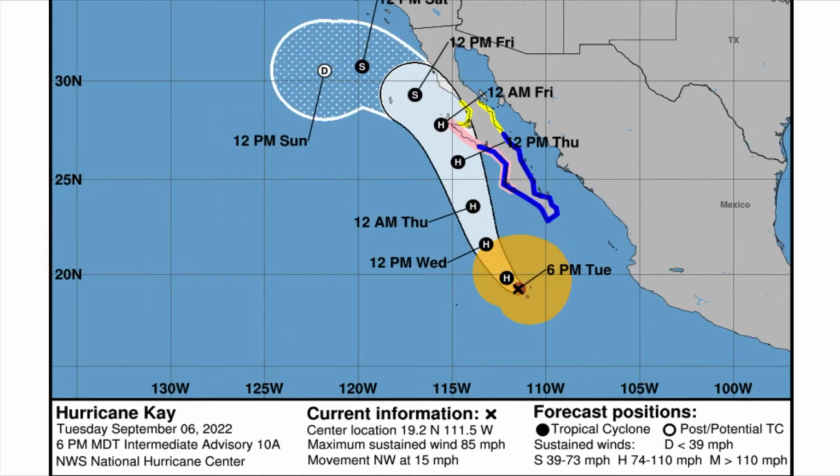Moving on to Hurricane K here in the eastern Pacific, it is currently a Category 1, 85 miles per hour hurricane, which is moving to the northwest. It will curve to the north towards the Baja California coastline. We do have tropical storm warnings and hurricane watches in effect for the southern half of the coastlines here. Now, we do see impacts expected across those regions, especially where we do have those watches up.